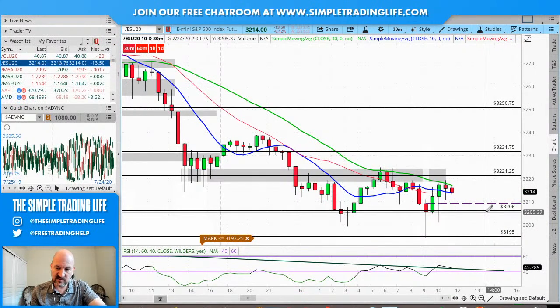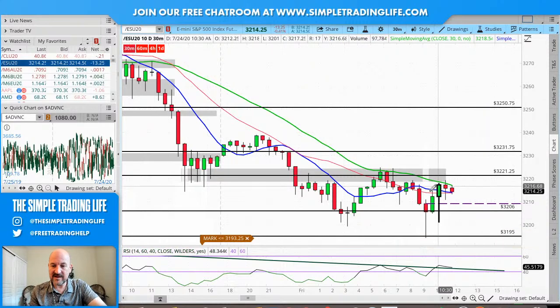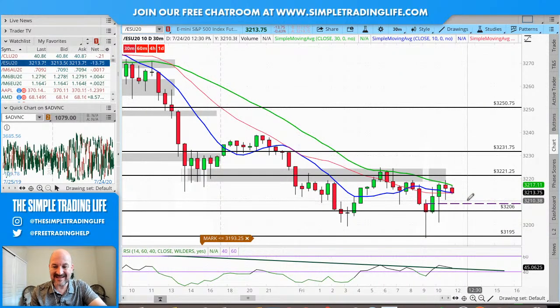Okay, so ES really, look at this, still tangled up right here in these moving averages. It's just not going anywhere yet. Okay, does that mean that we're going to go down? Does it mean that it's stalling and then it's going to go higher? We don't know yet, right?